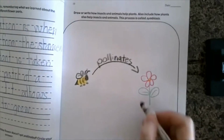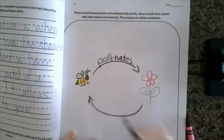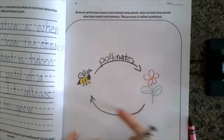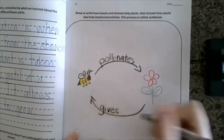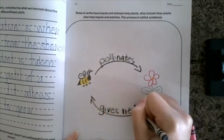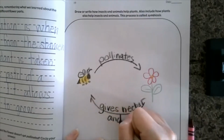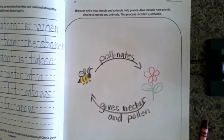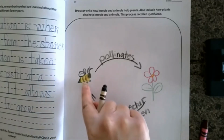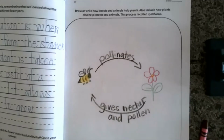And what does the flower do to help the bee? The flower gives the bee nectar and pollen. Okay? So that is showing a symbiotic relationship. The bee helps the flower, the flower helps the bee.